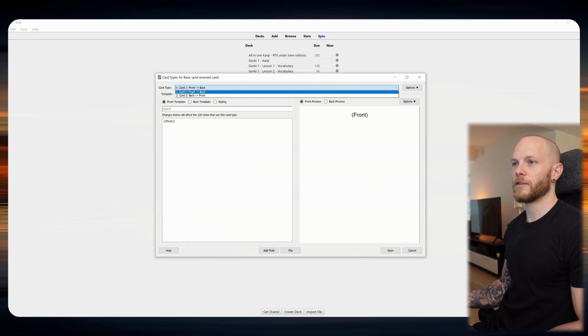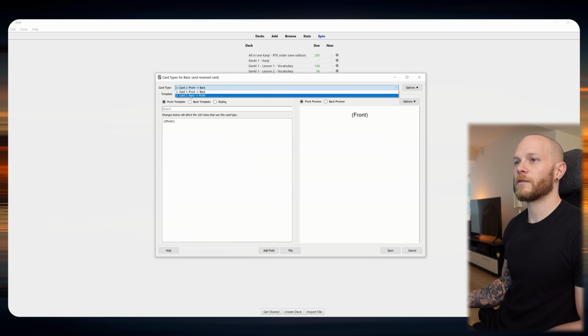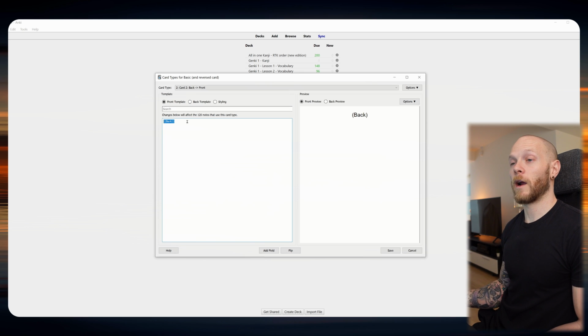So one card, which is front and back, and then the other card, which is back and front. That is what the reverse card means. On the second card here, you can see that the front actually shows the back field. In the example I was giving earlier, where it was English and Japanese, say the front would be English and the back would be Japanese.